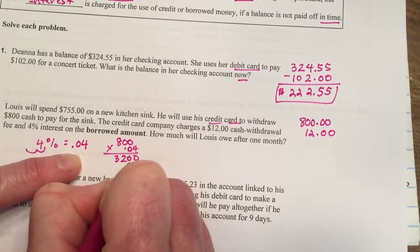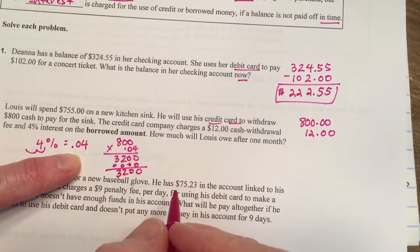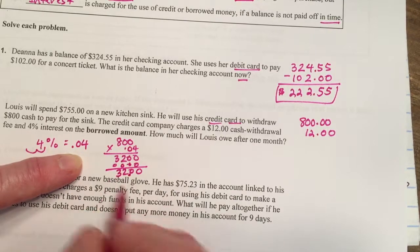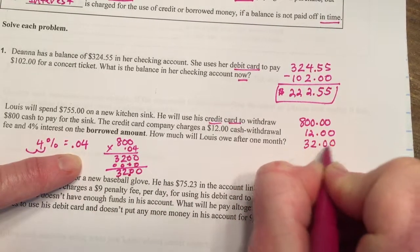I'm going to have a row of zeros. And I add these up, 0, 0, 2, 3. And there are 2 decimal places here, so 2 decimal places here. So the amount of interest he's going to be charged is $32. That's something else he's going to have to pay.